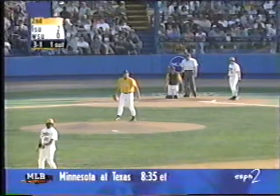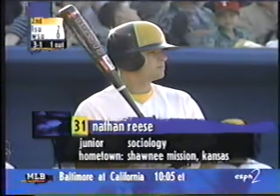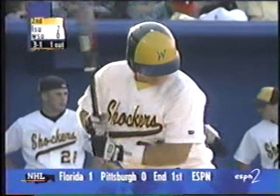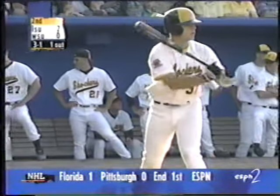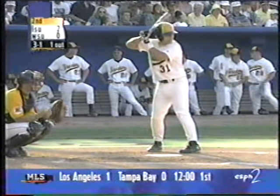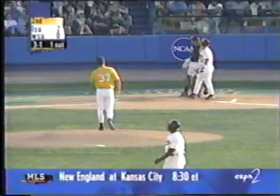3-1 to Reese. But the only problem I have is the more you exaggerate your stance, the more you exaggerate things, the more movement there is in between. Even though he ends up with a square stance, there's a lot of movement with his body to get to that square stance. Fouled down the right side.